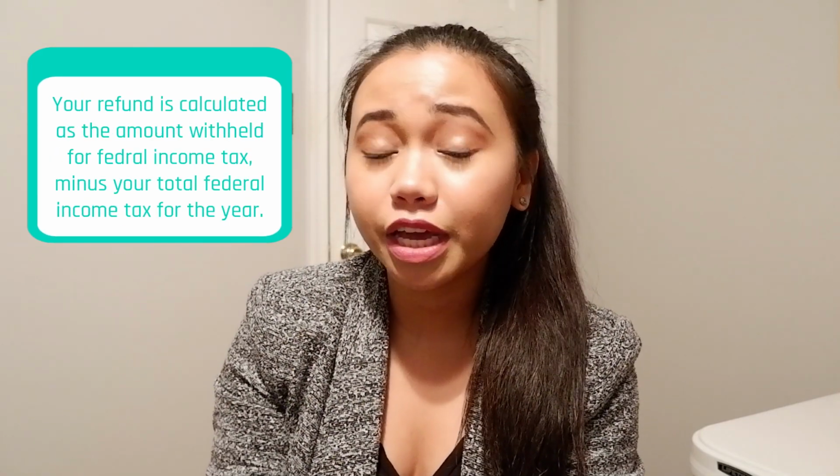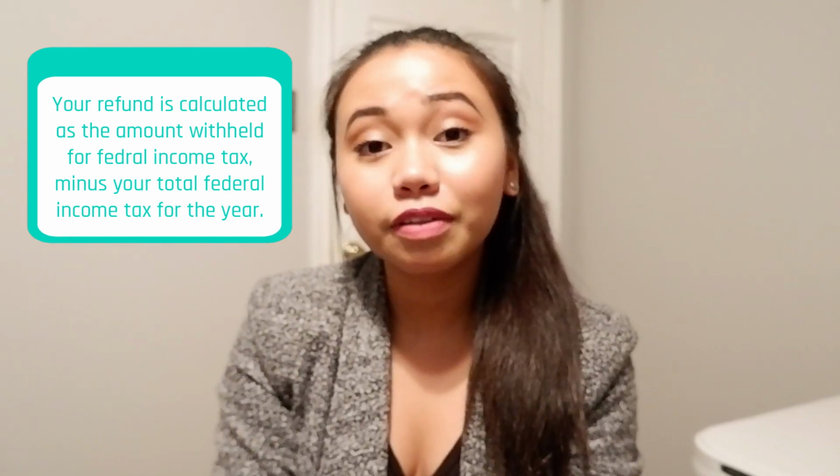So a lot of people want to know how to calculate their tax return. Your refund is calculated as the amount withheld for federal income tax minus your total federal income tax for the year. After you calculate your taxes, you might be wondering, well, my employer is withholding more than this. You are probably right, because your employer is not only deducting federal income taxes from your salary, but also Social Security tax, Medicare tax, and state income tax. Just to reiterate, not all employers will deduct a state income tax. It depends on what state you are in, because every state has different laws and different requirements.